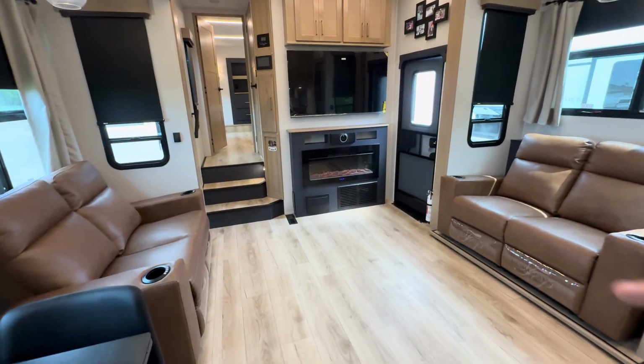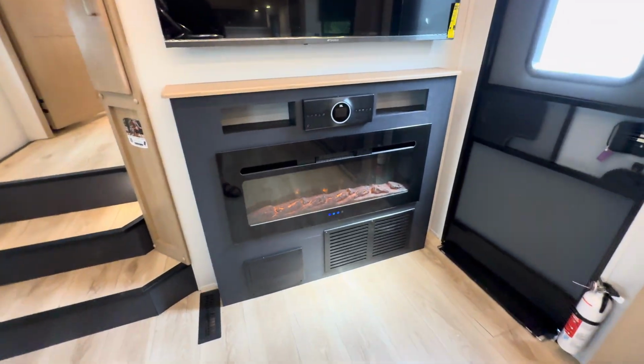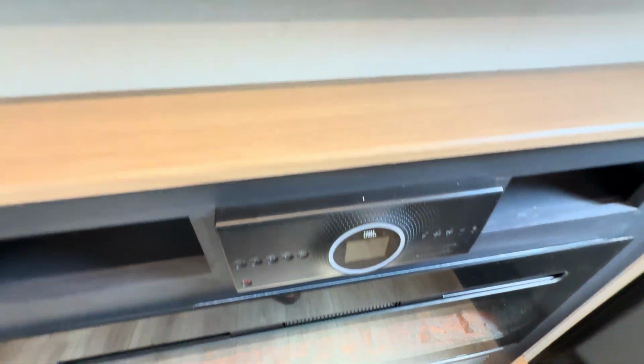And even though it's vented in the floors, you can see they're up and out of the way too, which is going to be really nice. Your fuse box is located just underneath your fireplace. Keep you nice and roasty and toasty. Again, that JBL speaker system, that's A, B, and C. That's inside and outside, so you can rock on both sides. And then you got the Sansui TV, baby.